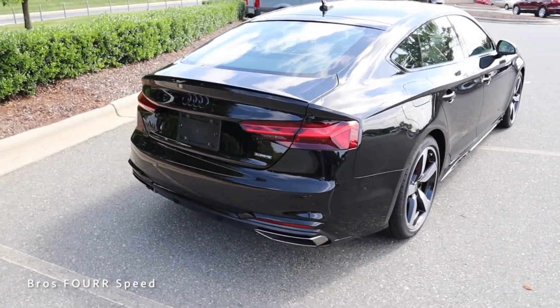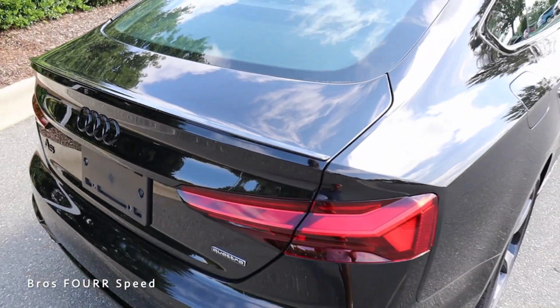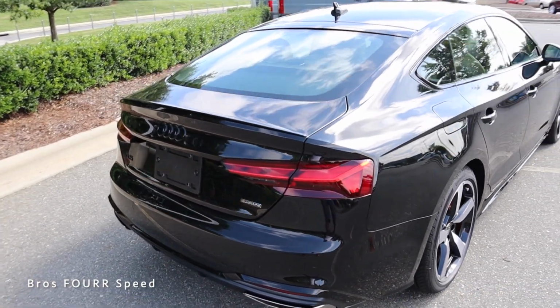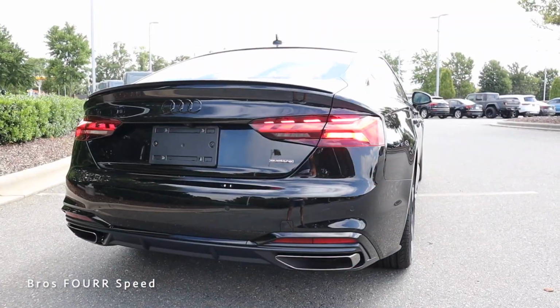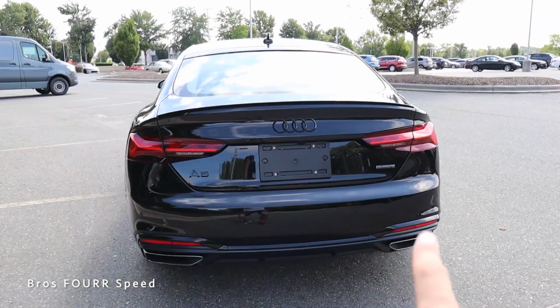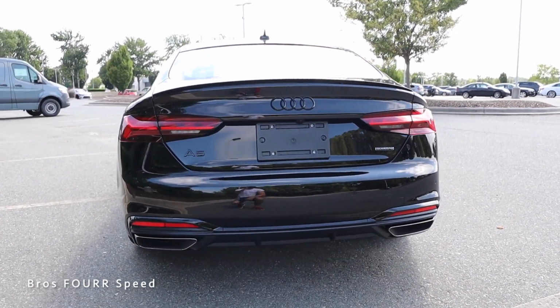Now as we move on to the rear, the Audi badge is blacked out. This has a small trunk lip spoiler that works nicely with the rest of the bodywork. It almost looks like one continuous line going all the way to those LED taillights, where this even has the sequential design for those turn signals. This has a backup camera, all the parking sensors. There's some more plastic trim just between the dual exhaust.